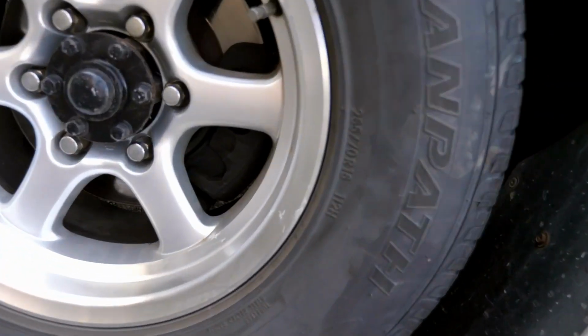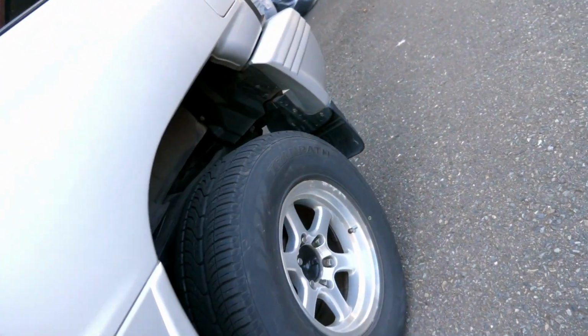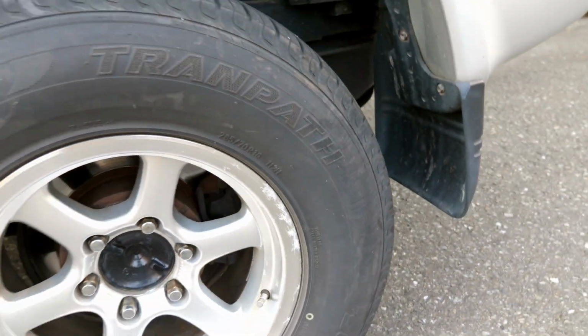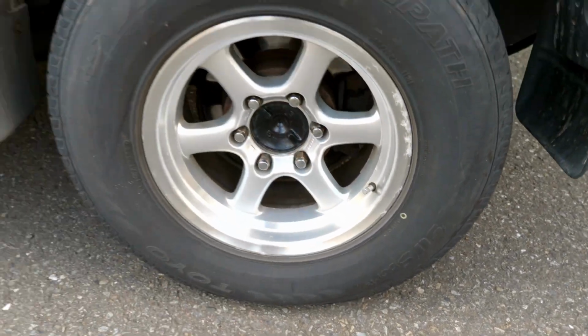And they're in decent condition, but have some beginnings of corrosion, and this one on the right has some kind of serious corrosion. So yeah, it can be painted, or you can, this is a polished lip. You could repolish it if you wanted.